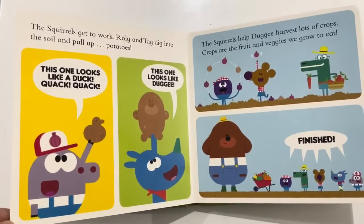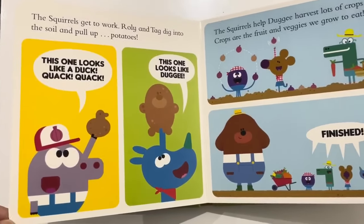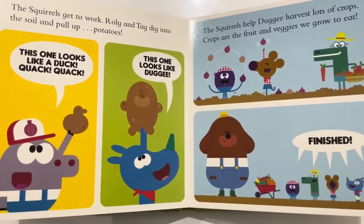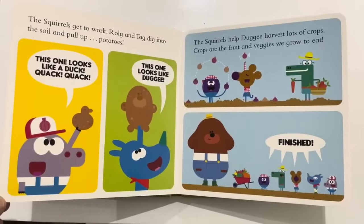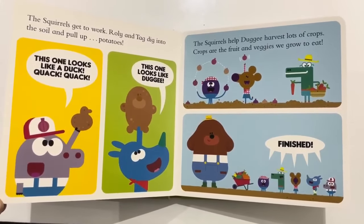Rolly and Tag dig into the soil and pull up potatoes. This one looks like a duck. Quack, quack, quack. This one looks like Dougie. The squirrels help Dougie harvest lots of crops. Crops are the fruit and veggies we grow to eat.